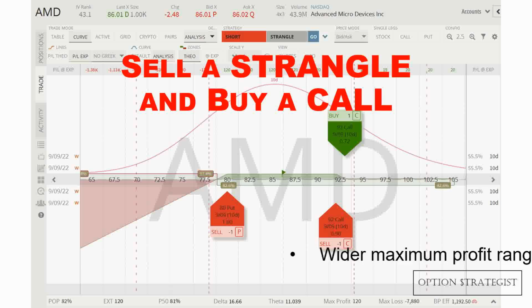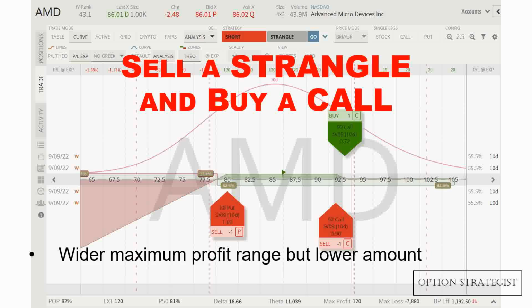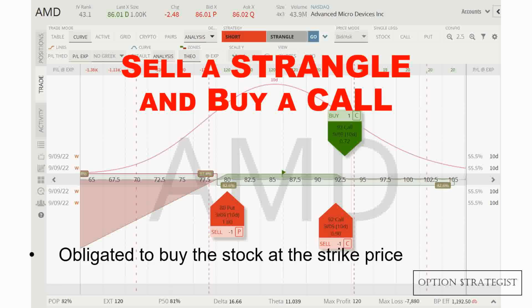The range to make the maximum profit is also wider, but with a lower maximum profit amount when compared to the short straddle and long call strategy. Also same as the first strategy, I'm obligated to buy the stock at the strike price if the short put of the strangle becomes in the money at expiration.